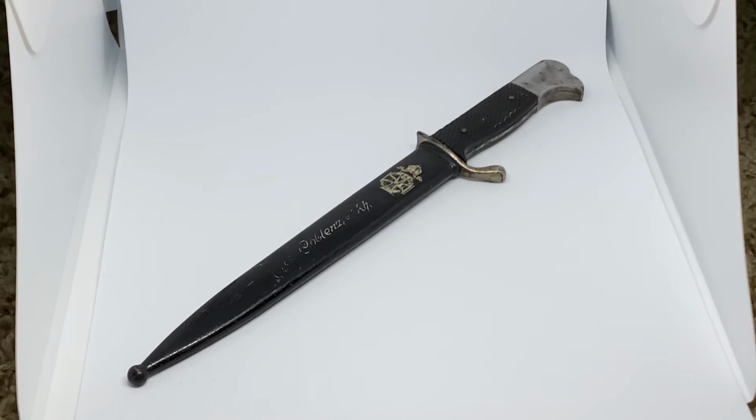I hope you enjoyed this video on this letter opener from circa the 1930s, 1940s, from the Nazi Germany time period. If you are into military memorabilia, I think you'll enjoy this video. I apologize to any German people watching this video. I tried my best to pronounce all of these German words correctly.